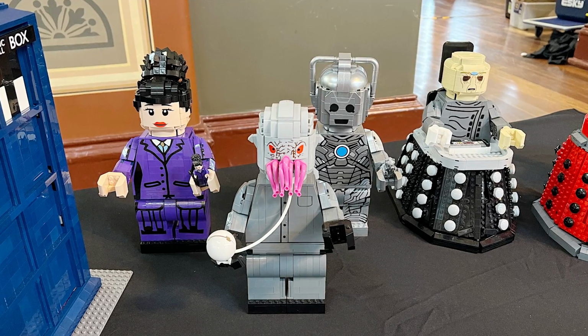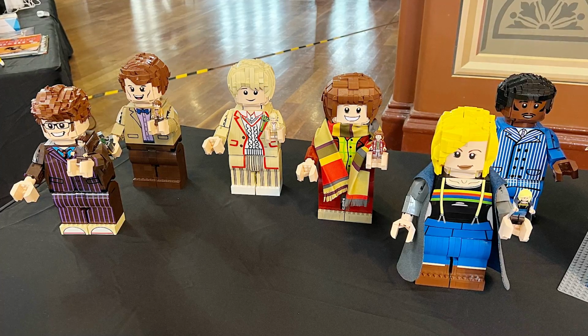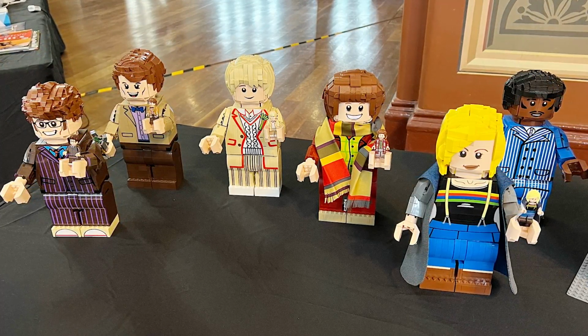When fans take the idea of the set or the sort of frame of the build and then make countless MOCs based off of it. If a set inspired so much creativity like this, I guess it's safe to say it was a successful set.